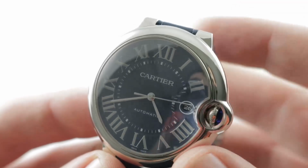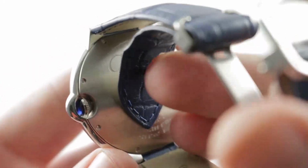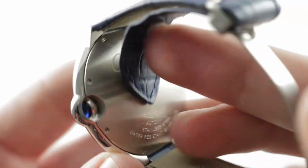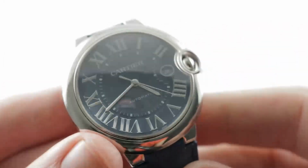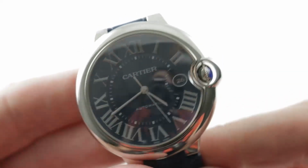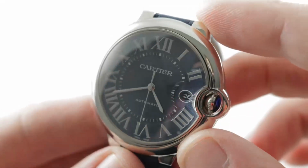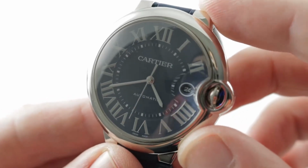Inside the case, ETA 2892A2. It's a very thin, fine, and tough 42-hour automatic with stop seconds and a quick set date. 21 jewels, beating away at 28,800 vibrations per hour. And the Ballon Bleu, again, emphatically not a sports watch, though it does have a little bit of a sporty vibe about it. 30 meters water resistant.